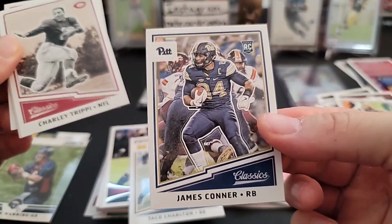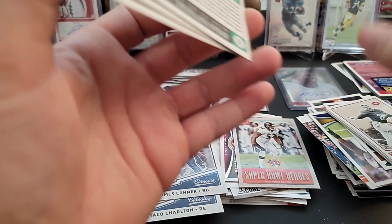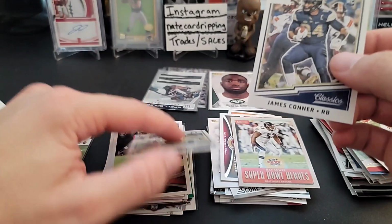There's a James Conner rookie. That's nice. It's a nice card, and then the rest are base. Check these real quick and see if there's any variations. I think in 2017 they started numbering the variations, which was a good idea because most people didn't know what they were looking at. Cool.